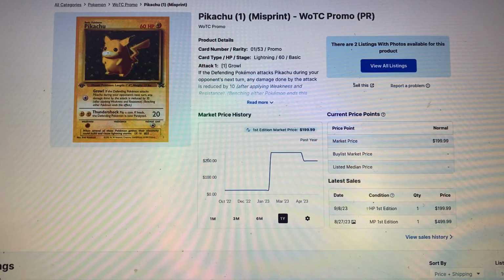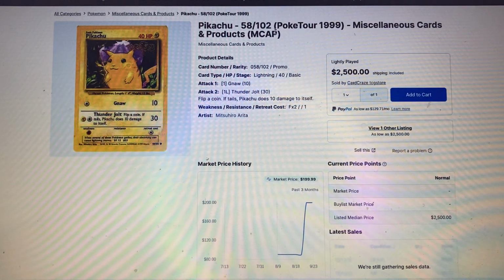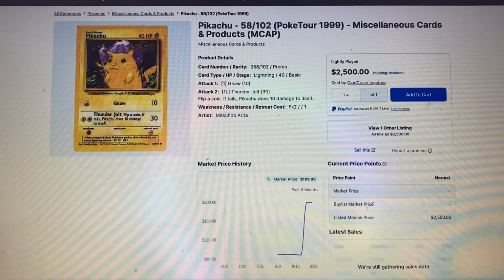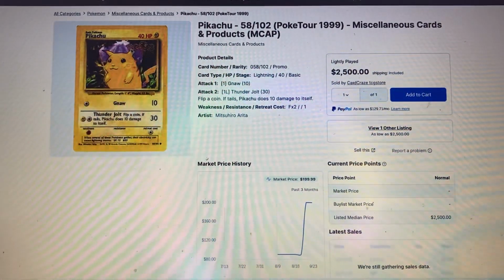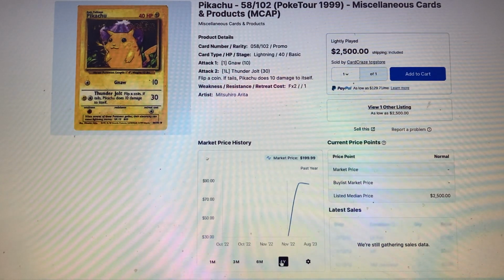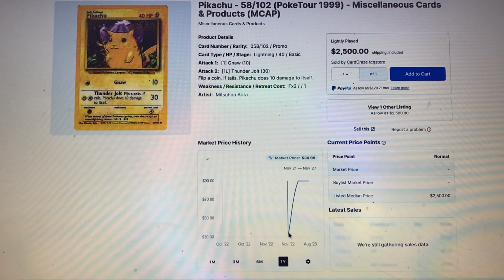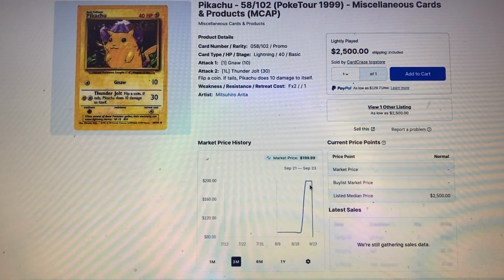At number 4, we have Pikachu from the miscellaneous cards and products, easily referred to as MCAP. This Pokemon card, you can see, has a little print over here called the Pokétour. It's a little hard to see on the screen, but it has Pokétour 1999 on it, so do not get it confused with the regular base set here. This card only goes for $200, and a year ago, not even in the database at TCG Player, it was only worth $31 and now is selling for well over 200 smackaroos.